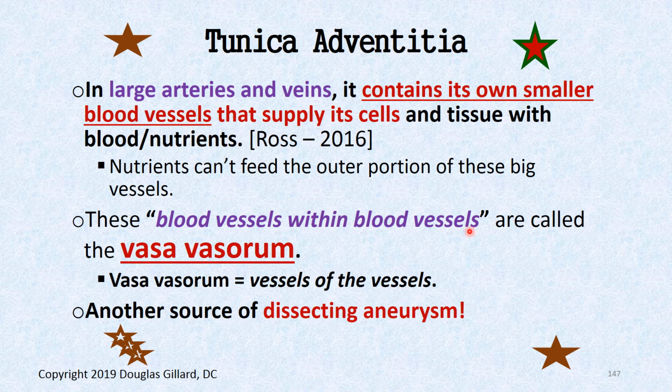So, of course, you guys usually know this by now. That's called the vasa vasorum. So, blood vessel within blood vessel. That's awesome, right? The inner half of the tunica media and the tunica intima don't need any blood vessels. They can diffuse their oxygen and nutrients right through the tunica intima. But the outer half needs its own system, so you get blood vessels within a blood vessel.